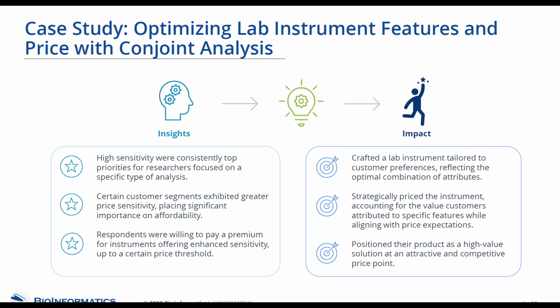So we were able to advise our clients that if you're going to invest in additional features, make sure sensitivity is high on that list. If they were able to implement that, they could charge more for the instrument, up to a certain amount. And so what happened at the end was that the instrument was crafted, developed, and tailored to specific customer preferences. They strategically priced the instrument, accounting for the value that customers attributed to those features and aligning it with pricing expectations. And then they positioned their product as a high value solution at an attractive and competitive price point.